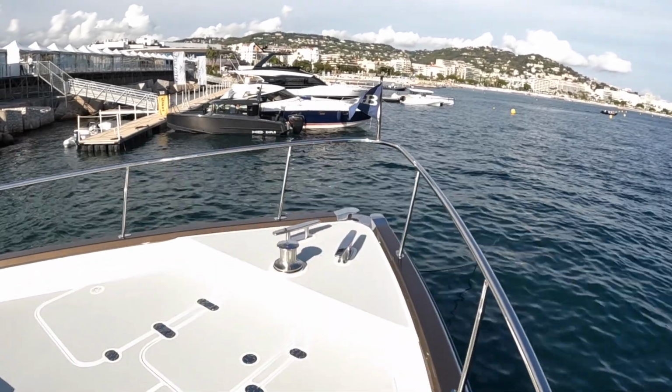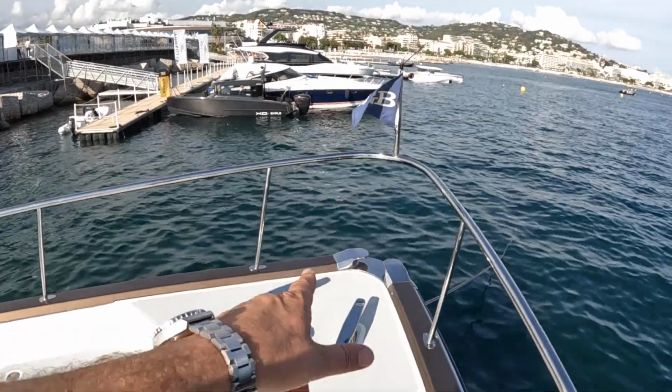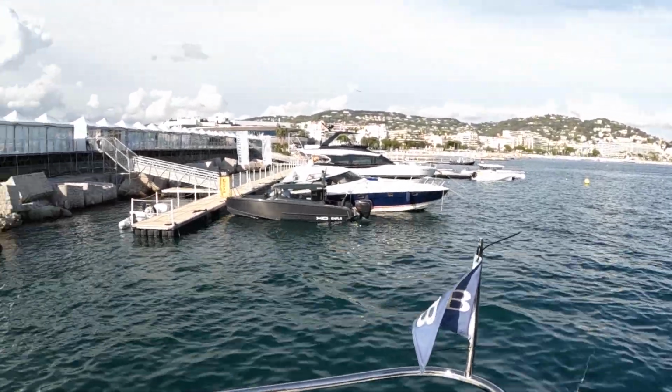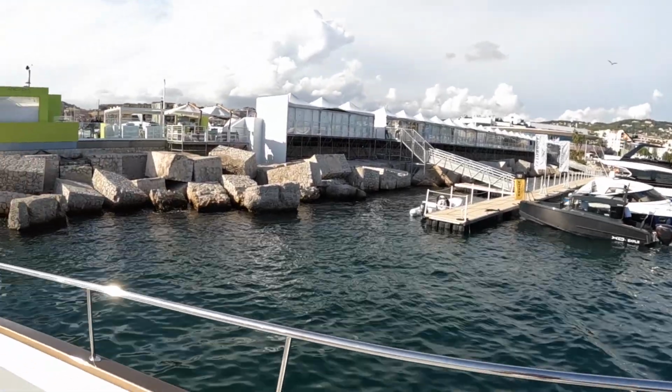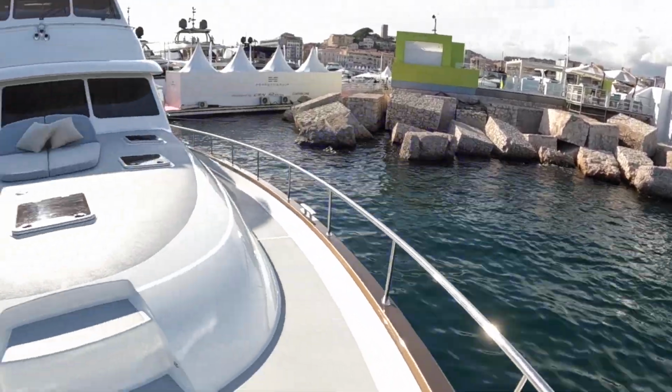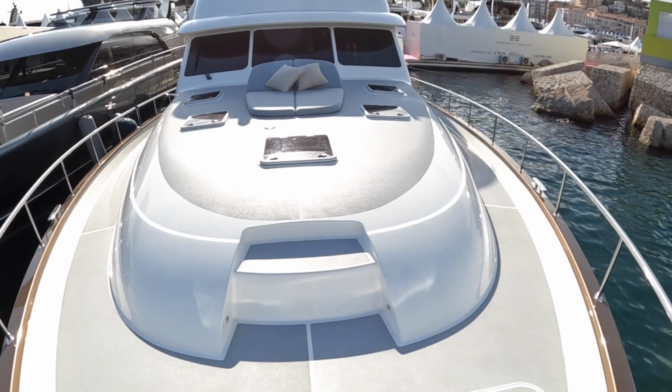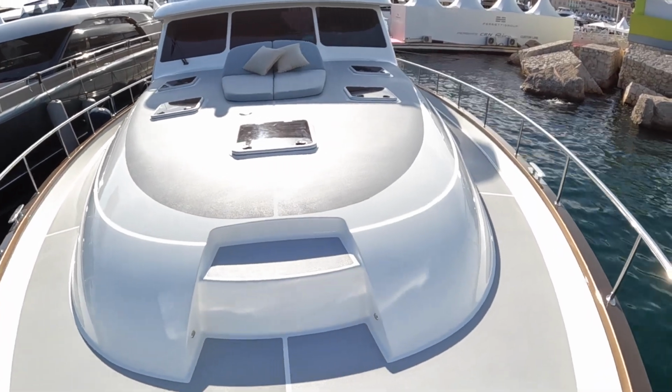Anchor winch up on the bow, some beautiful stainless deck gear everywhere, and a nice view of the can. And if we come right up to the very bow, there we go, that's what she looks like. It's an elegant boat, isn't it? Absolutely fantastic. Let's wander down this side.